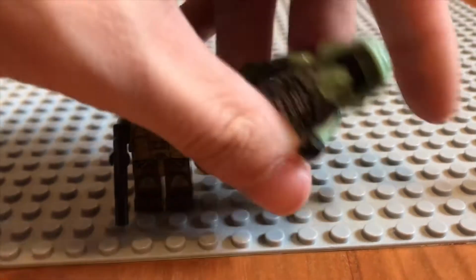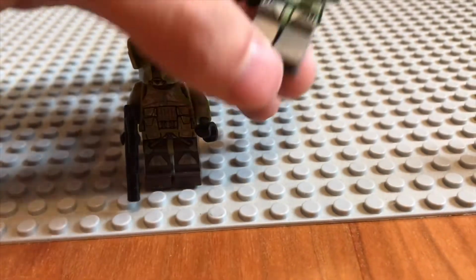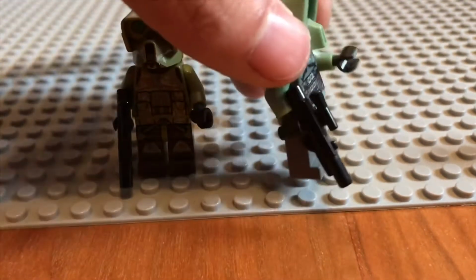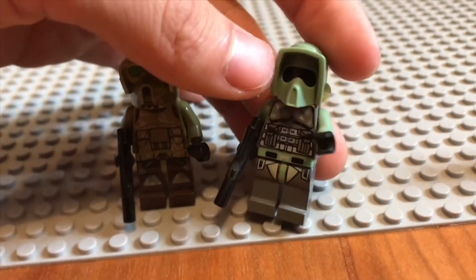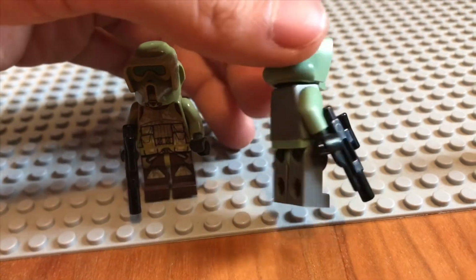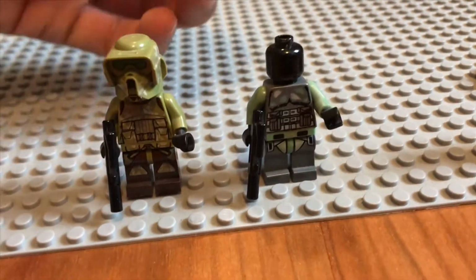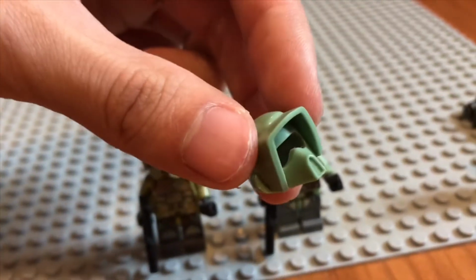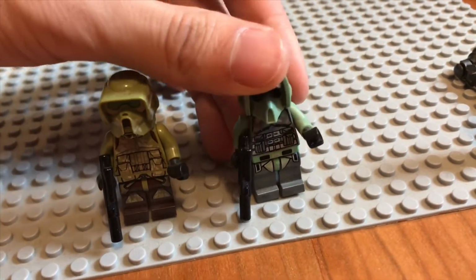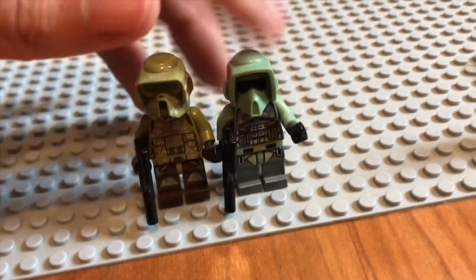Now this is one of my favorite minifigures that I own. It has the nice belt printing, leg printing, which was actually not that common for a minifig in the early 2000s. So I really love this minifigure. It was part of the minifigs that had the black heads, and so the helmet had just a gap. But still, this version of the Kashyyyk Scout Trooper holds a special place in my heart.